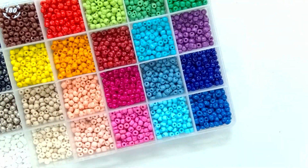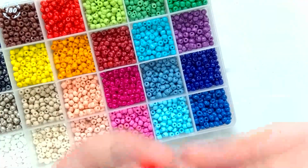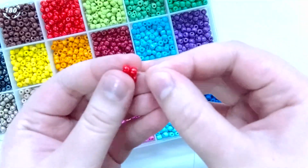So to start, you'll just pick 4 beads that are the color of the petals that you want to make. So I'll do red, and you just slide them right on the string.